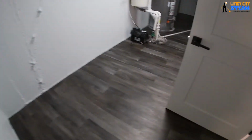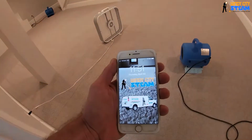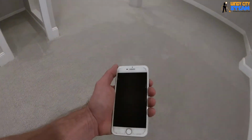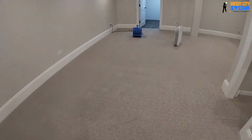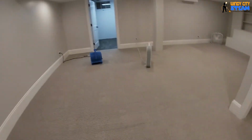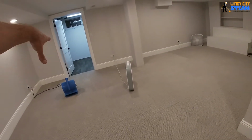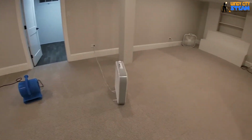Let's see what time it is. It's almost midnight here. We actually ran and did another job and came back here and got back to extracting water, letting the fans blow. Actually, some areas like over in that corner, where we were sucking coming through that doorway, were pretty much dry when we arrived back here.